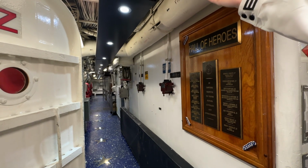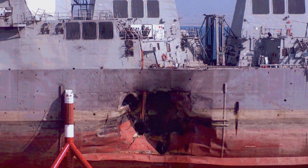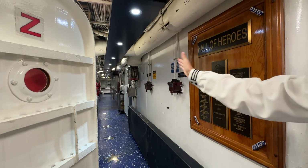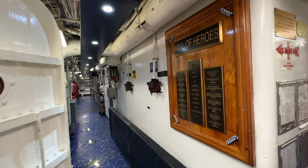All of this destroyed. All of the mess decks completely destroyed. Galley completely destroyed. Unfortunately, sailors' bodies were up in the overhead. Just a really sad sight, obviously, if you can imagine.